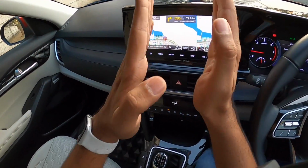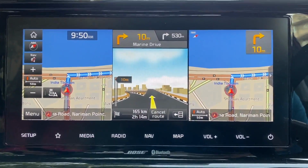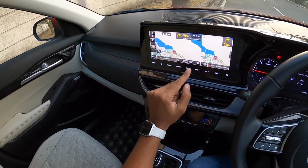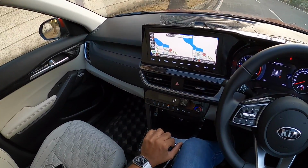But this screen splits into 3. When you're coming to a turn, it will exactly tell you what turn you need to take, where you need to take it. It's so beautiful and really well done, Kia. Absolutely stunning. So we are just going to shut this route right now. Cancel route.